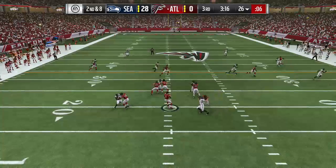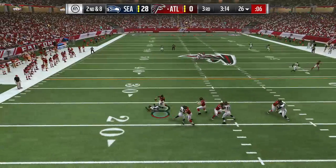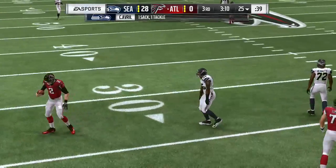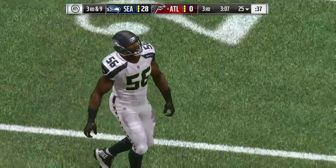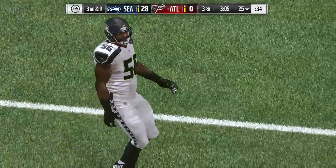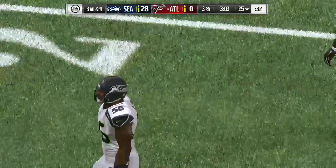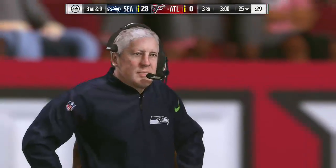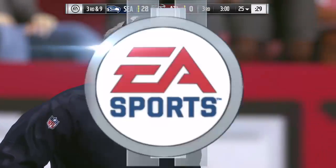On 2nd down, Ryan. He shakes him off. And he can't escape the pressure. Ryan goes down. Cliff Avril able to run him down for a loss of a yard. Defensive end gets in there that time. They were in a 4-3. What's the responsibility of the ends versus the tackles there, Charles?